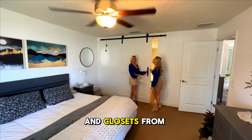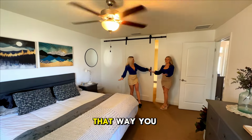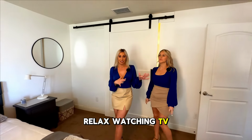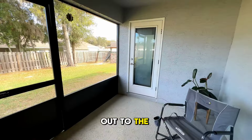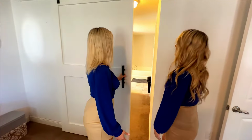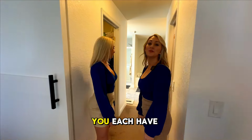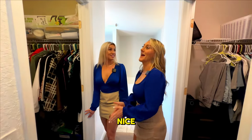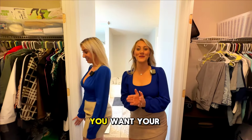Separates the bathroom and closets from the room. That way, they can be in there doing what they're doing and you can still relax watching TV. There's a door that leads right out to the patio from here as well, which is really nice. Look at this. You each have your own closet space, which is really nice. As a female with lots of clothes, you want your own space.